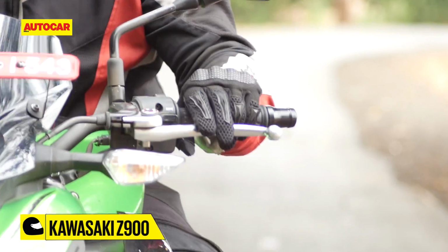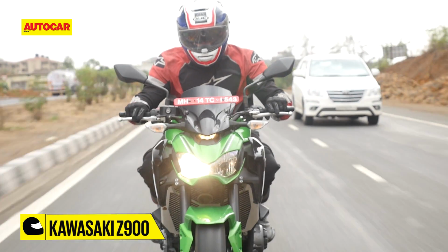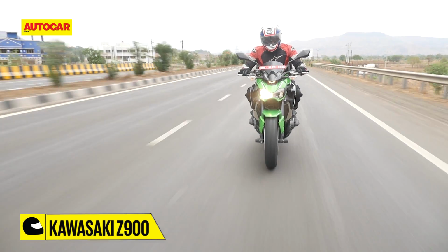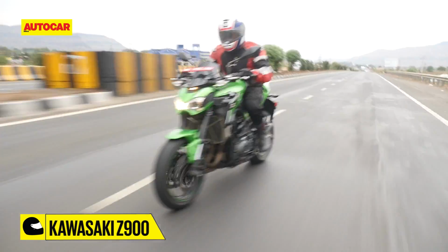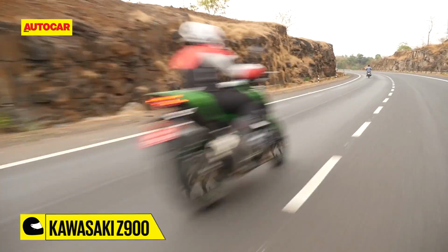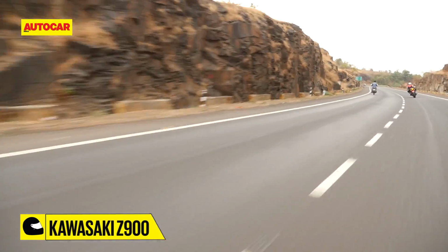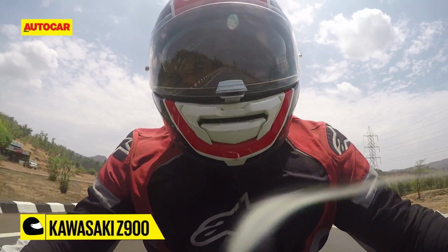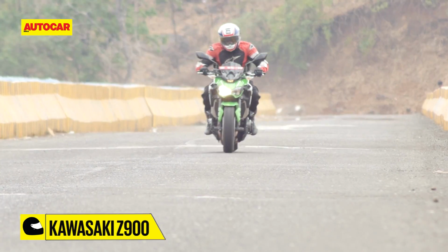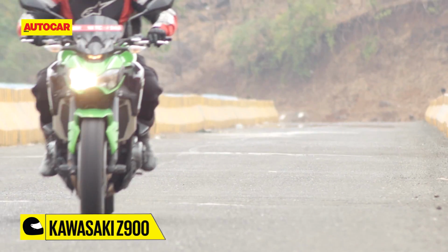Kawasaki has also developed an assist and slipper clutch which makes action at the lever light and assists with excessive engine braking. In keeping with its Street Fighter character, the Z900 gets a short ratio gearbox with pretty closely stacked gears until the 5th gear, and the 6th gear is a relatively tall one. In fact, combined with the high refinement levels, you can pull away from speed breakers from 20 km/h in 3rd gear with no resistance whatsoever.